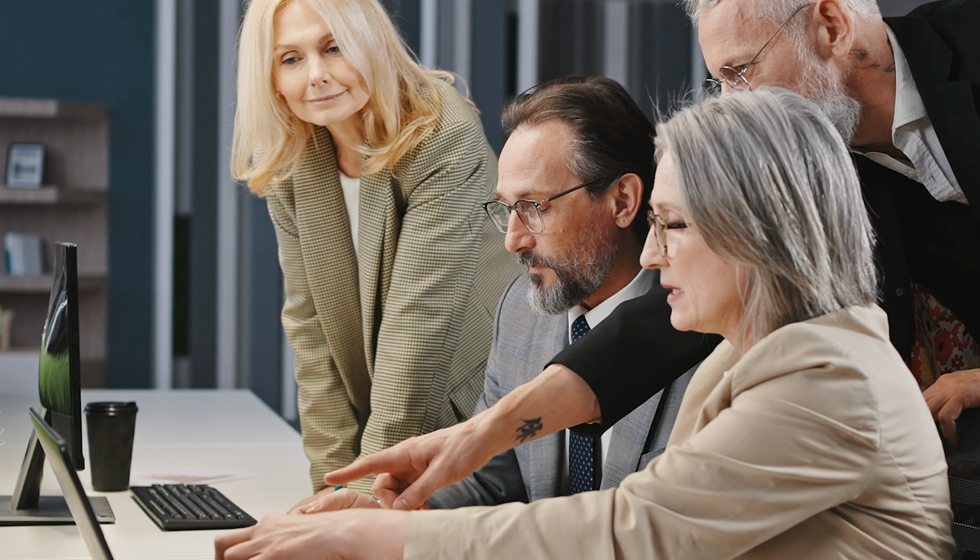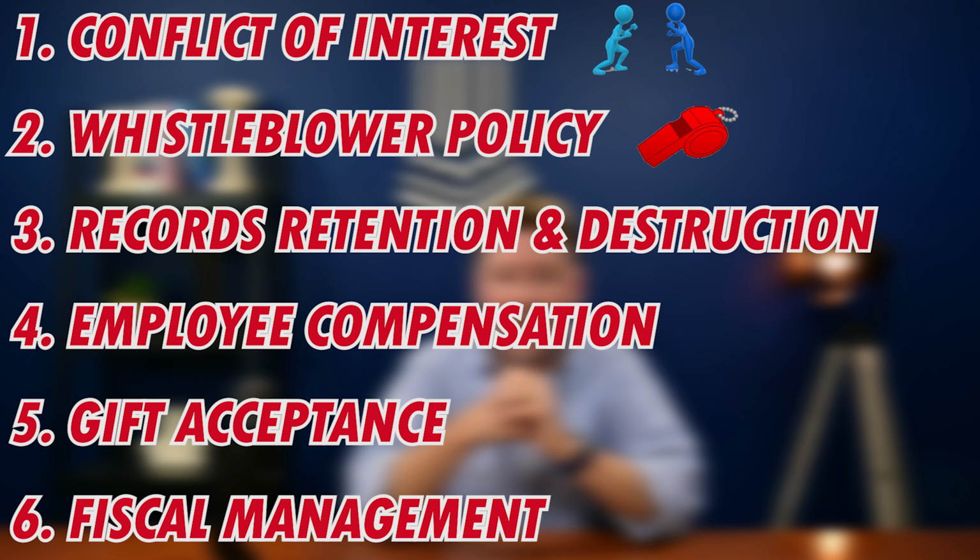I cannot stress enough how important financial controls are. Not only does it provide the necessary guardrails to protect and steward the organization's limited resources, it also protects the people involved from accusations of improper conduct, assuming the rules are followed. It also provides your donors with confidence that their financial support is well managed. These 6 policies are really must-haves.